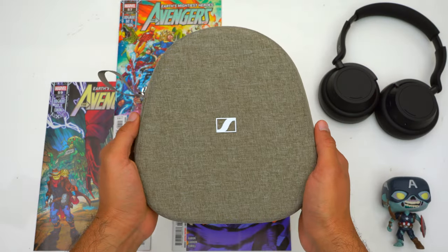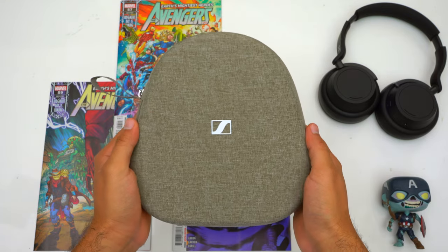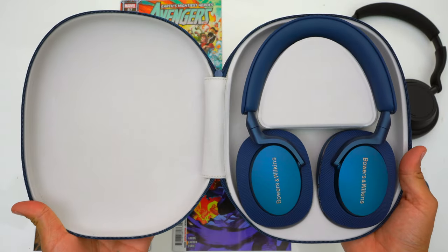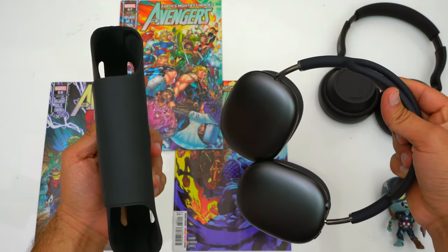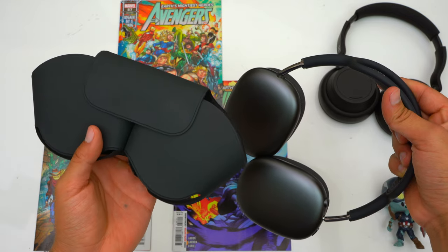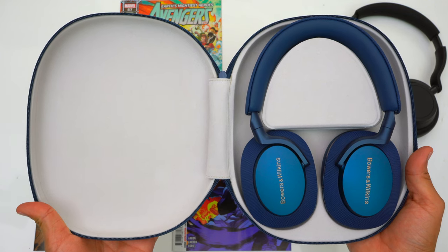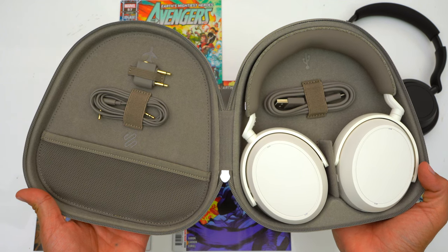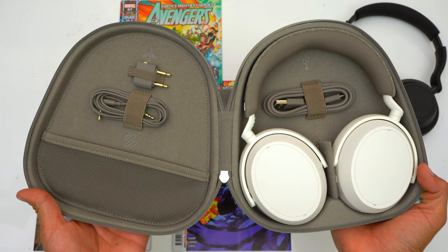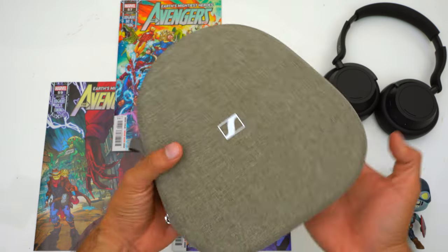Now first, let's talk about these cases, because there's a lot more going on here than you'd expect. Both the Momentum 4s and PX7 S2s come included with a hard shell case, which is good. Whereas with the AirPods Max, not so much. So with the AirPods Max, you're going to be constantly worried about crushing your headphones if they're in your backpack. Whereas with these other two cases, they're going to be perfectly safe. Both the Momentum 4s and PX7 S2s come included with fairly large cases. Traveling with them is doable, but is not as convenient as traveling with either, let's say, the Bose QC45 or Sony 1000 XM4s, which have noticeably smaller cases.